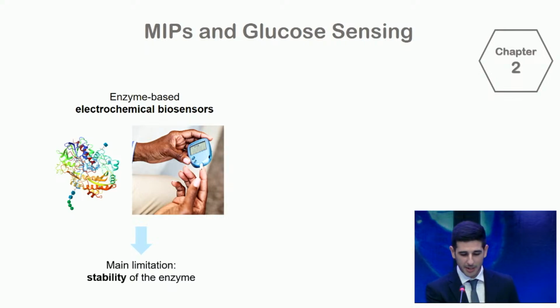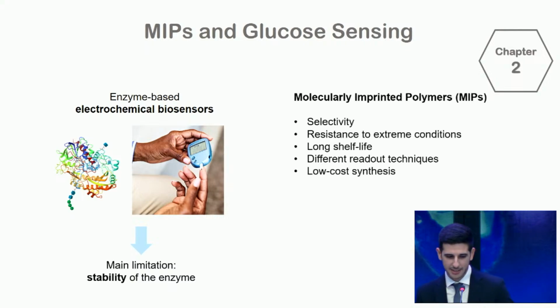So molecularly imprinted polymers could offer an alternative due to their very favorable characteristics, such as resistance to extreme conditions, and therefore, they have a very long shelf life. They can be integrated with different readout techniques, and they have a low-cost synthesis, depending on the synthesis that you take. But what are actually molecularly imprinted polymers?